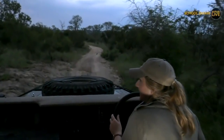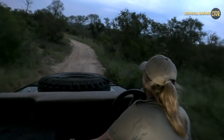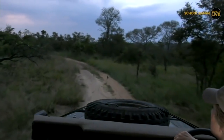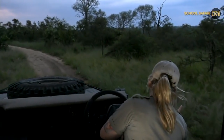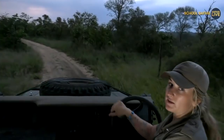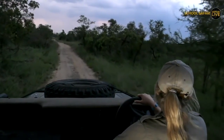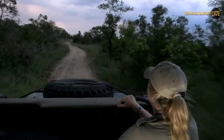Right, let's have a little look here and see what we can look for. There goes a little birdie. I heard some birds alarming in the distance, making that sound that you might be able to hear a little bit. Normally when they make that sound, either it's because of us giving them a fright, or sometimes they see a predator like a leopard, and then they will alarm call. So they'll basically be screaming, going, help, help, help.